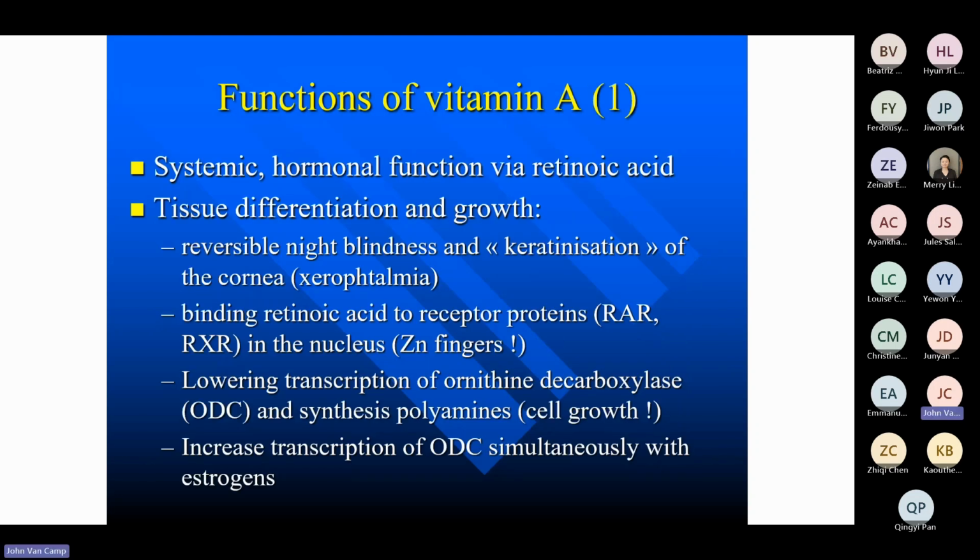So I come to this very important function of vitamin A. And this is completely related to the systemic hormonal function of retinoic acid. So when retinoic acid can bind to the cell nucleus or can interact with the cell nucleus, then you get tissue differentiation and growth. So the growth, the renewal of the cells, at the level of the eye cornea is actually determined by retinoic acid.